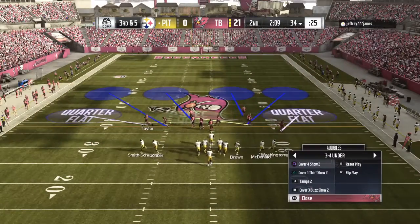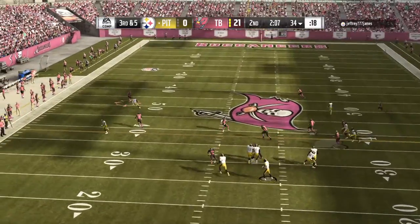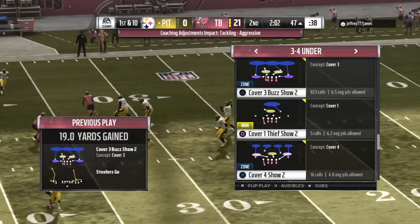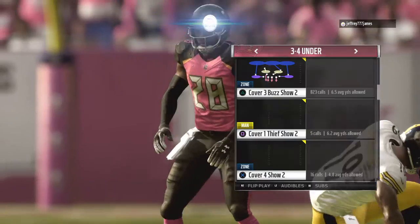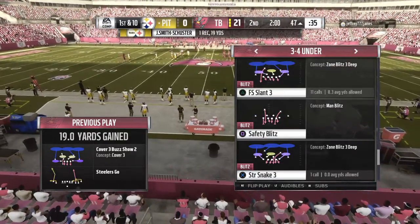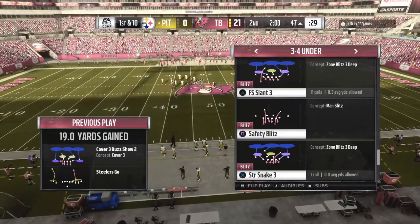They come up now 3rd and 5 following the incomplete pass. From the gun, it's Roethlisberger. Open man, Smith-Schuster, it's complete. And he'll be taken down, but not before he gets into enemy territory. First time these two have hooked up this afternoon, and it's a first down. 2 minutes to play here in the first half. We'll come back to Tampa after this timeout.